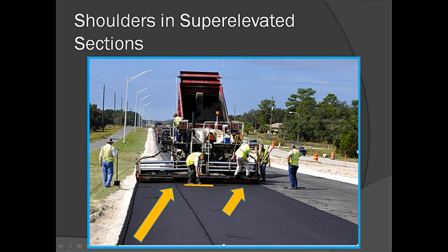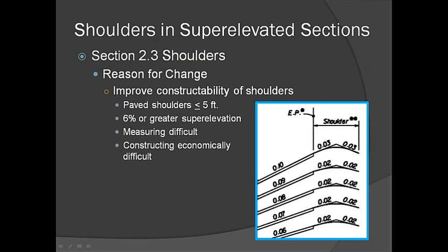And here's an asphalt paving machine in operation. It's paving the outside travel lane and the outside shoulder with a 5-foot extension. This change is intended to improve constructability of new roads with paved shoulders less than or equal to 5 feet in width on roads super elevated 6% or greater.